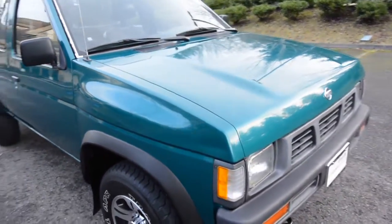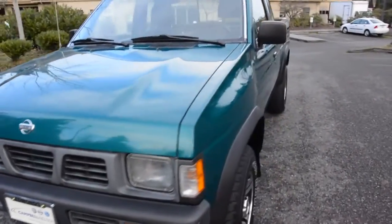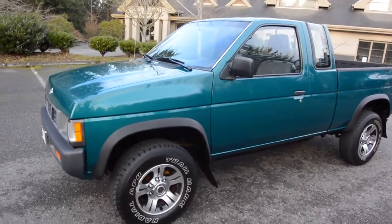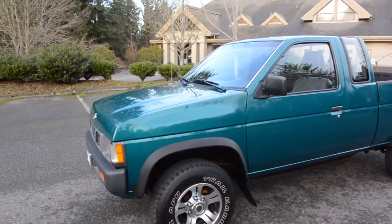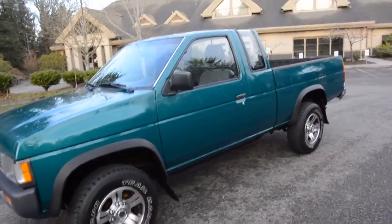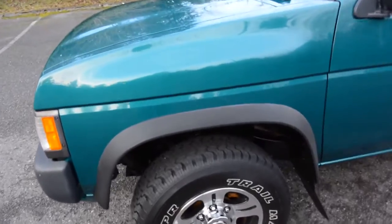It's a really pretty color. In photos it sometimes resembles perfect, but kind of depends on the light. But it's color code FN4, which is vivid teal pearl. So it's like a nice kind of bright greenish teal color. It's a really good looking color. Pops really nice in the sun. It's all original, never messed with besides the CD player.